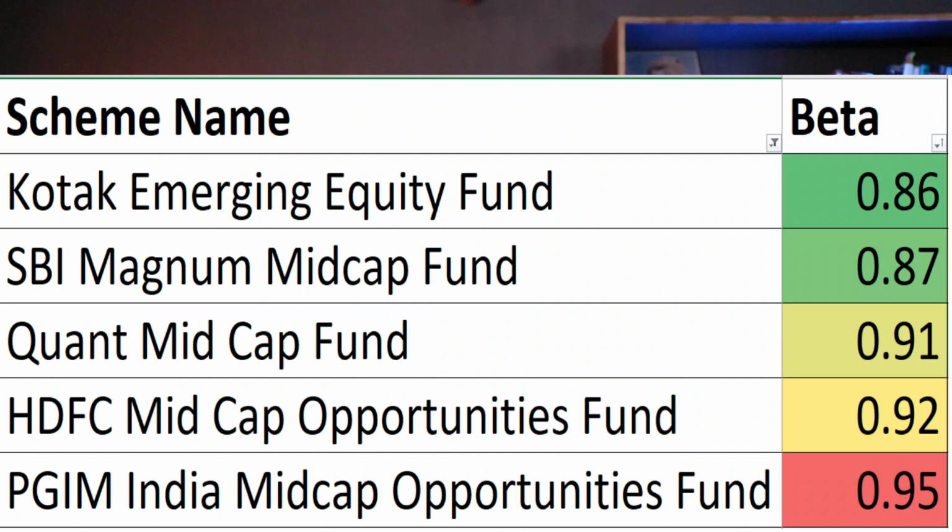Next, in risk analysis we will look at beta of these funds, and beta tells us what is the possibility that these funds are going to continue their performance in future also, and the lesser the value the better for the fund. And on the parameter of beta in risk analysis, on number 1 we have Kotak Emerging Equity Fund, on number 2 we have SBI Magnum Mid-Cap Fund, on number 3 we have Quant Mid-Cap Fund, on number 4th we have HDFC Mid-Cap Opportunity Fund, and on number 5th we have PGIM India Mid-Cap Opportunities Fund.